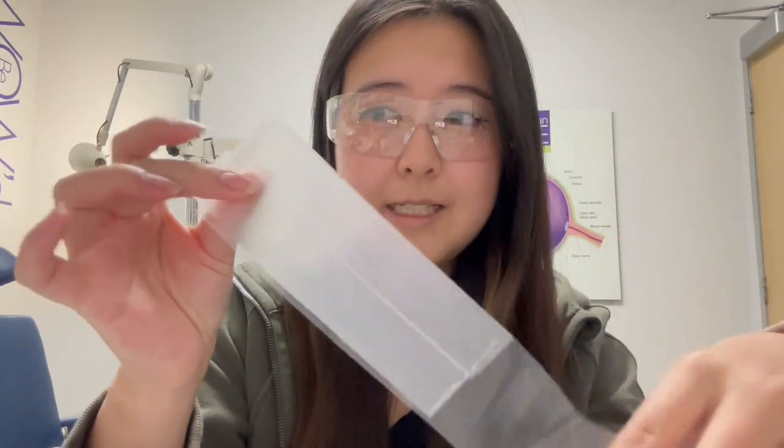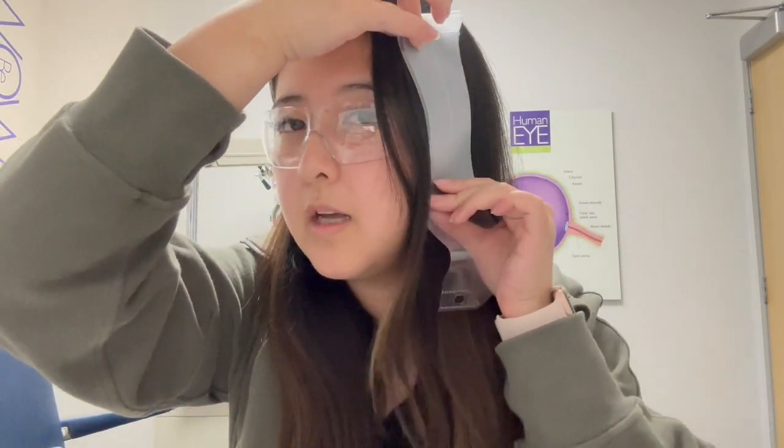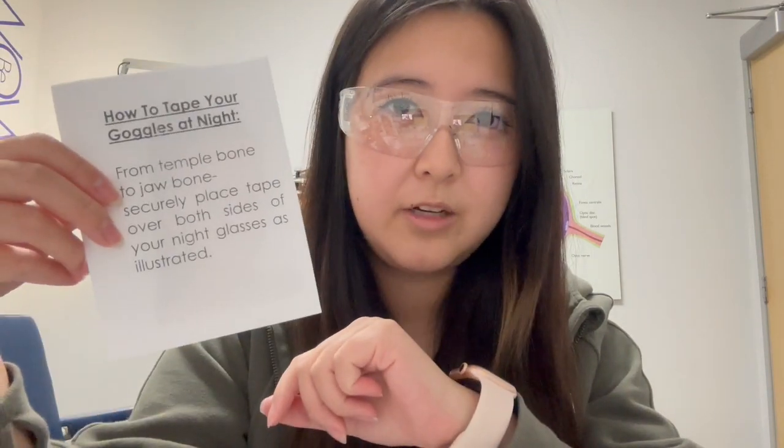Now, since you do have to wear eye protection for 24 hours a day, you will have to wear these while sleeping. There is some tape to help secure the goggles at nighttime, and each strip will go from your temple down to your jawline, right over the sides of the legs of the goggles. That way it can help keep them secure at nighttime and make sure that it doesn't fall off while you're sleeping. And there is also a little handout here to help visualize how to tape your goggles if needed.